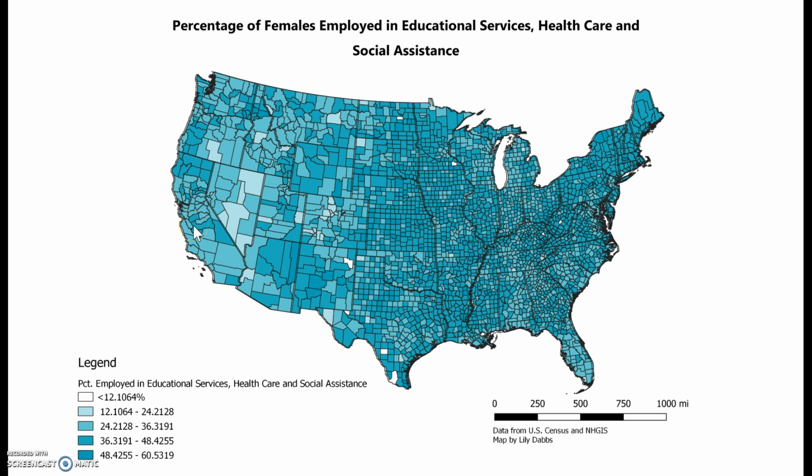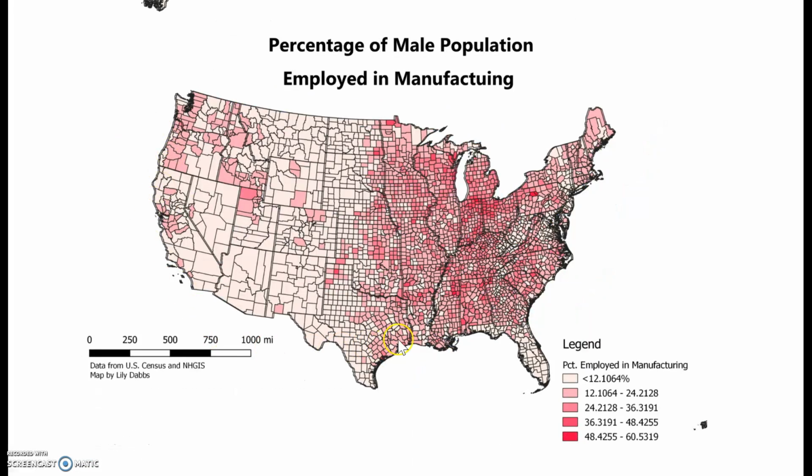As far as my choice of classification and color scheme, I chose an equal interval scheme with 5 classes, and what that does is it breaks up the data into equal intervals, relating back to the name, each at roughly 12%, you can see by my legend. And then I chose a singular color hue for each map, blue for this map, and then pink for this map. And I chose this because it really shows the data in a simple and clear way, and in a way that's pretty intuitive to map viewers.